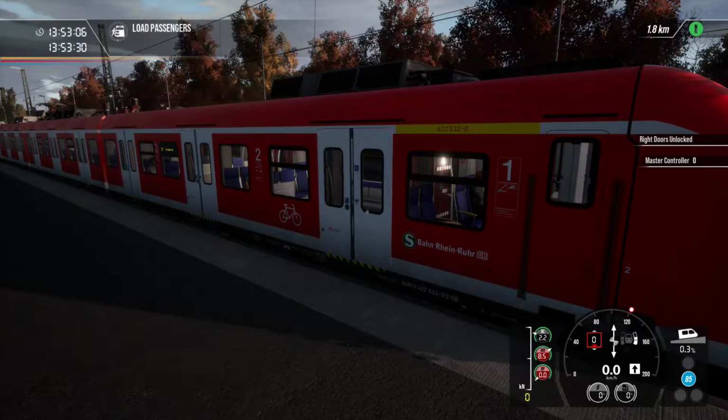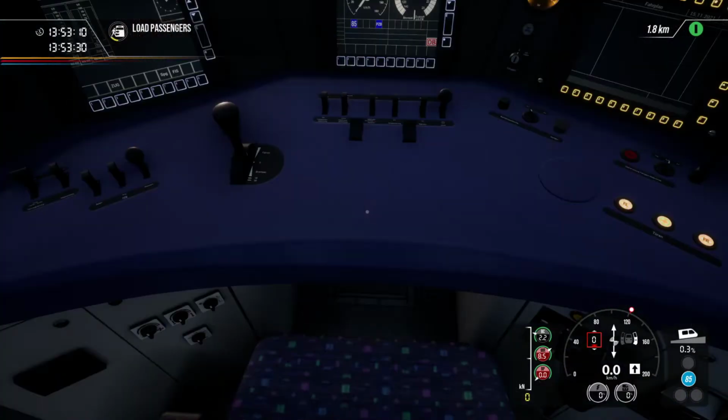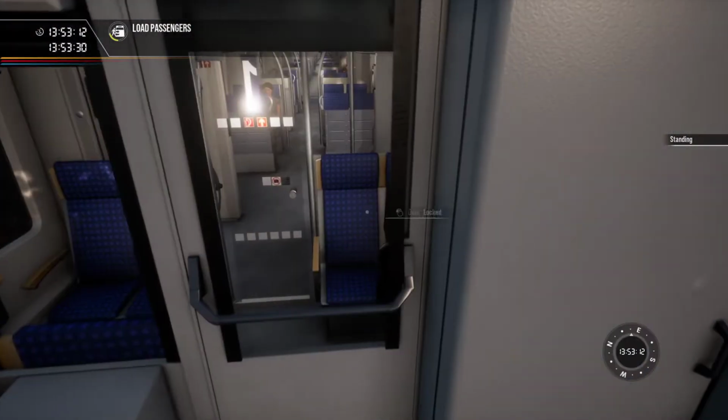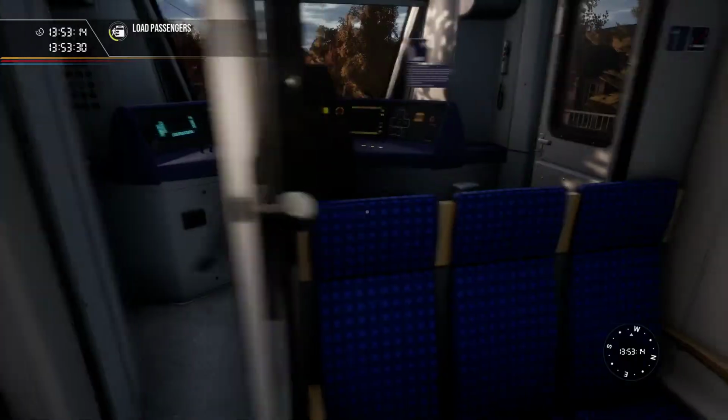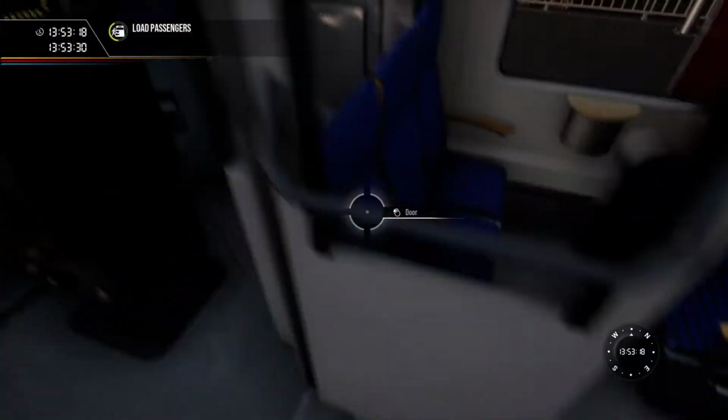Lovely. Amazing. I just love these units. I've been on one in real life as well, in Cologne. They're very cool.